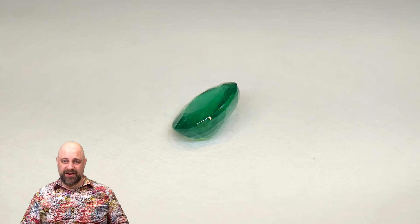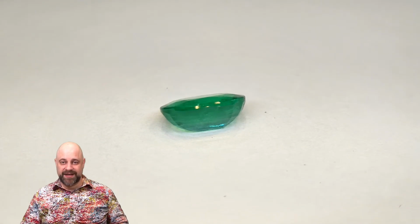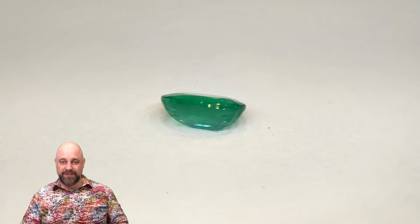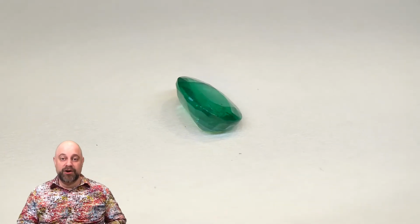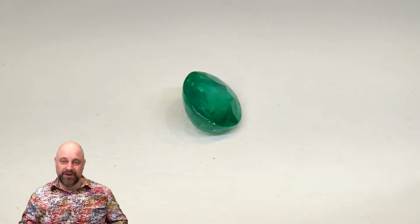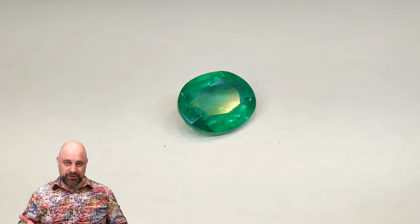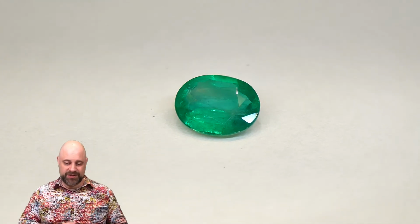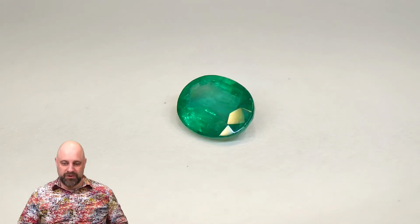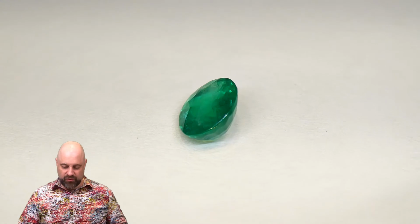This is an incredibly rare gem. I know there's a very good chance this is going to end up becoming the centerpiece of somebody's collection at 2.77 carats. This clean. I know 2.77 carats isn't massive for emerald, but it's definitely massive for Russian emerald. Most Russian emeralds you're going to find are below a carat. For this to be 2.77 just blows your mind. Look at that. What an incredible stone.